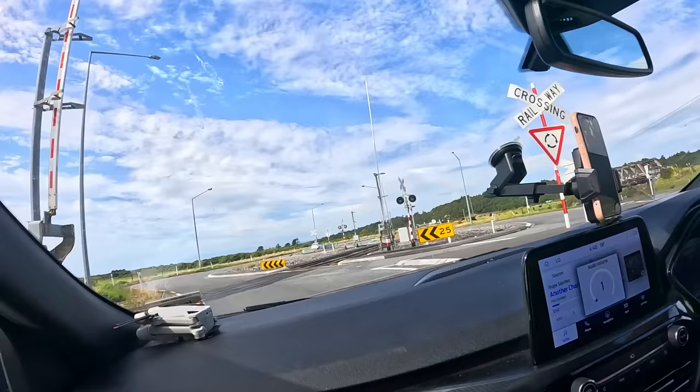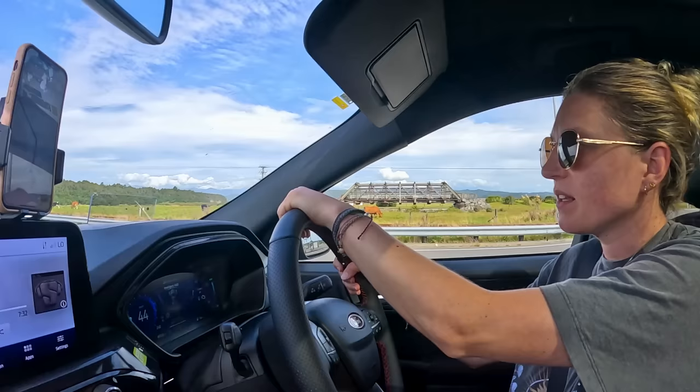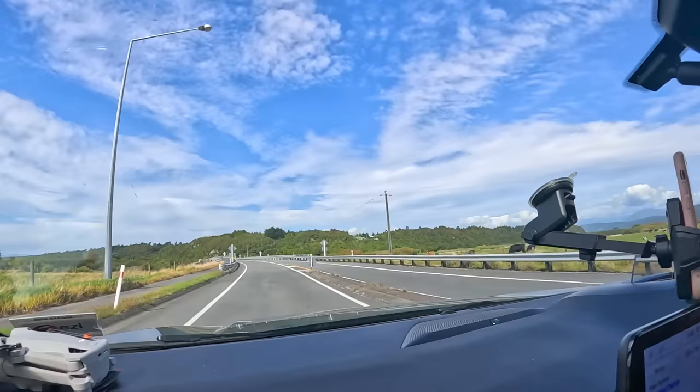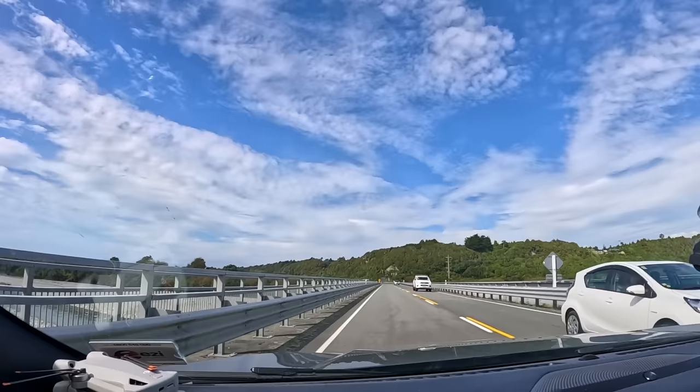So we're just 23 minutes away from Greymouth. Why is there a bridge there in the middle of nowhere? An old railway bridge, I think. Yeah, train. That's pretty funny. So we're just driving along the coast here. It's looking nice, it's looking fresh. We're ready for a dip, I think, depending on how I feel later.